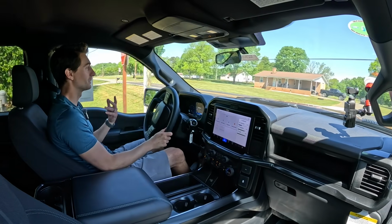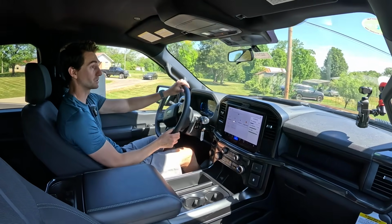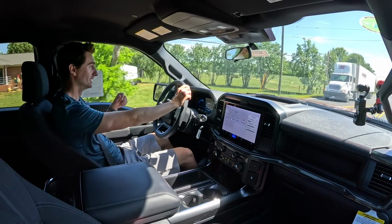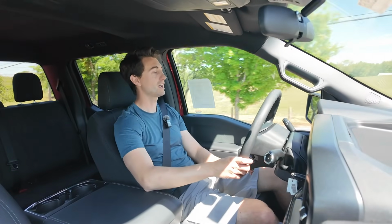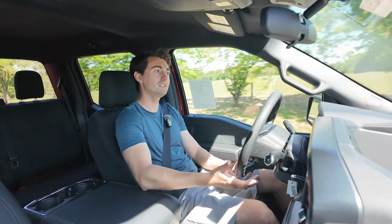That's how I am. For me, the interior is almost the most important part of a vehicle because that's where you spend your time. But, you know, the way it drives though, it's a fun truck. It has the V8 power, which is awesome. It sounds great. Exterior does look so good, and you can tell it drives a little more sporty.